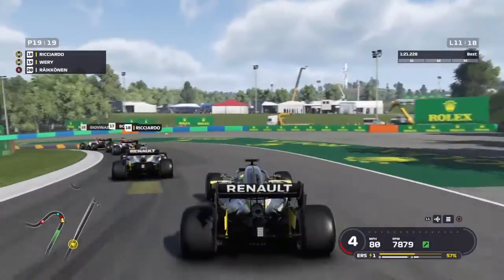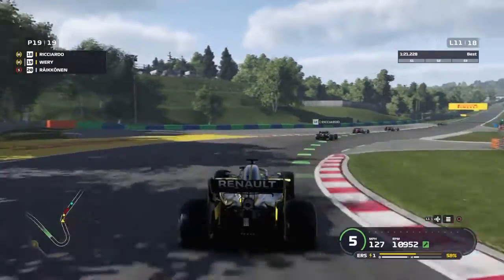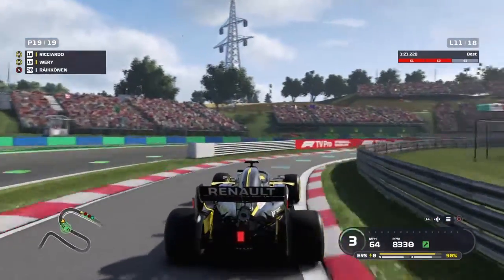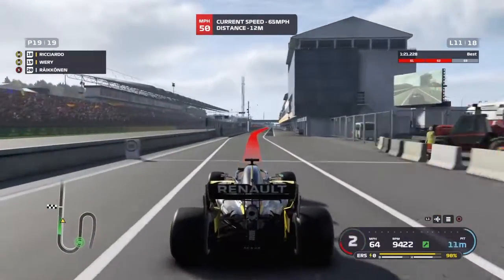I just sent it to the corner, wasn't even thinking that my turning was that. I forgot my turning was going to be that screwed up. Crap happens. We're in the pits now, let me stop.